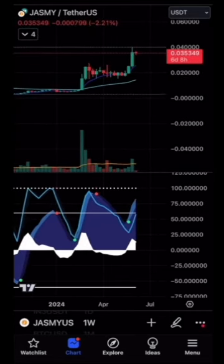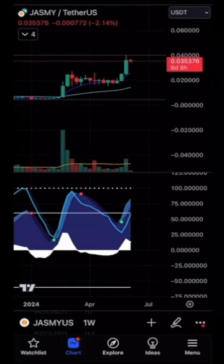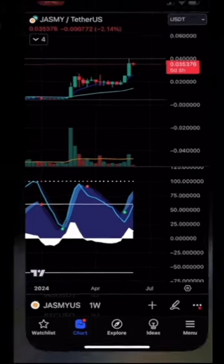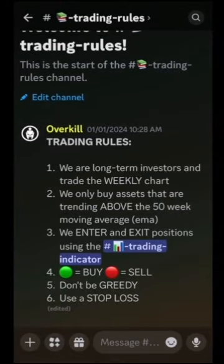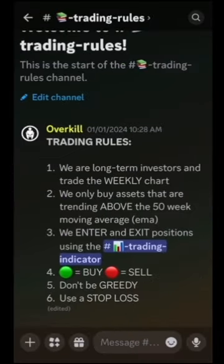And I think Jasmy has some juice left on that bone. I think this thing's going to hit 10 cents here by the end of the year, easily. 10 to 20 cents is my price target on that. So number 3 is we enter and exit positions using the trading indicator. Number 4 is green dot means buy and the red dot means sell.